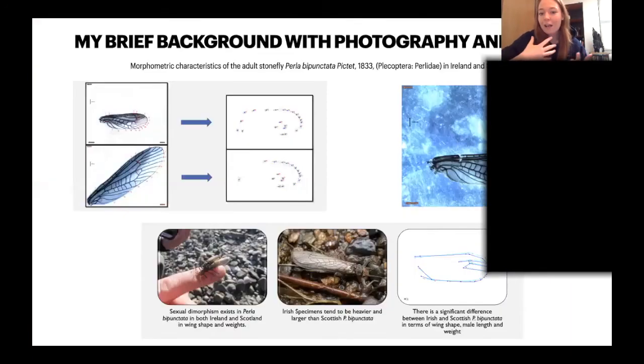But as well as that, I have had a brief interaction with science and photography myself. For my final year project, I looked at the stonefly. I don't know if any of you have ever seen or heard of a stonefly. The best way I like to describe it is, if you're very into fishing, a lot of people would use mayflies and stoneflies as fishing bait. And so they're really important. A lot of fish eat them, and they're really important for biodiversity in lakes. So my project in final year was to look at the veins of the wings, through photographs, and to use these veins to tell if there was a difference between a population of stoneflies in Scotland and in Ireland. And that sounds like, okay, why are you looking at the veins of this insect's wings?